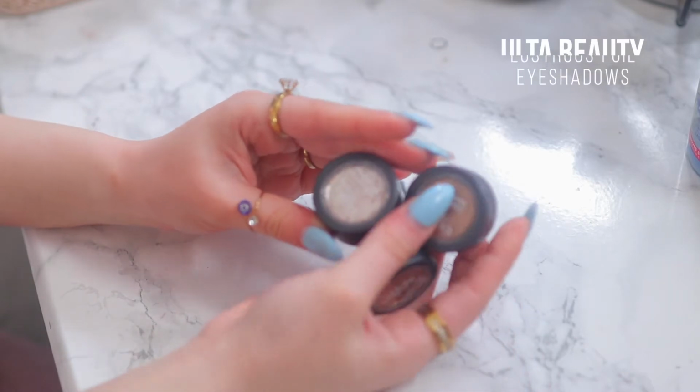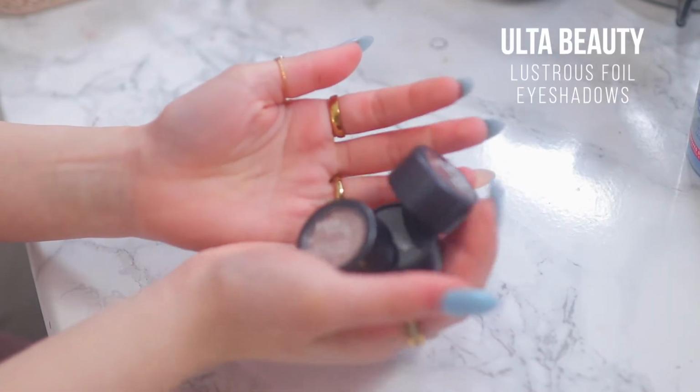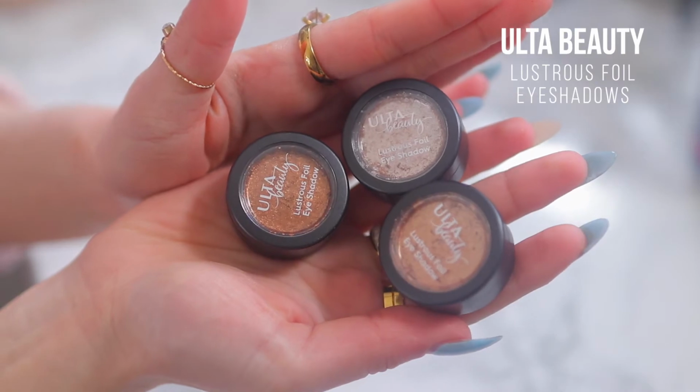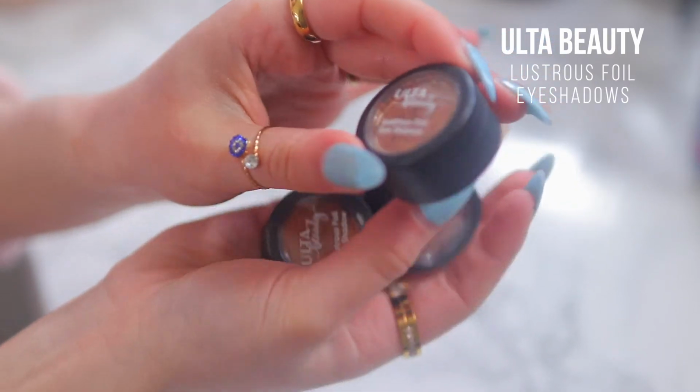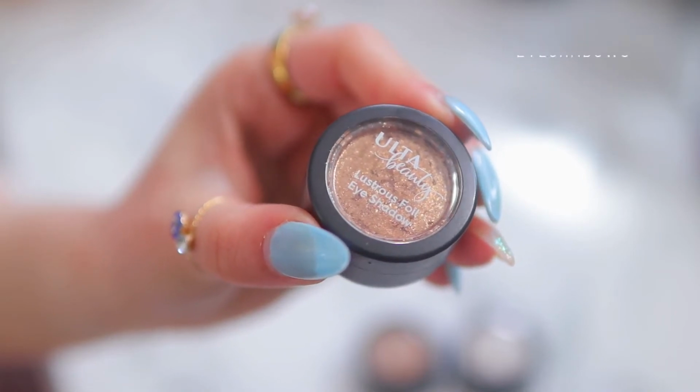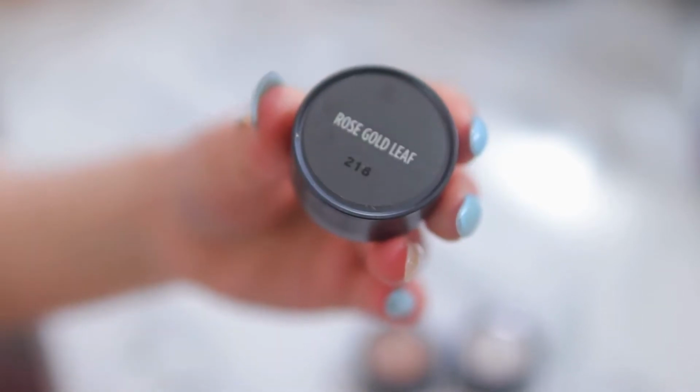Also, the Ulta Beauty Lustrous Foil eyeshadows. These are my holy grail eyeshadows, but I have not used them for the life of me for a long time. And I just want to start reaching for them again. I rave about these, but I barely show them.